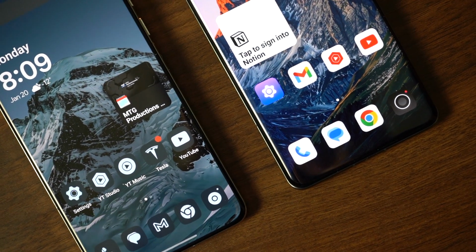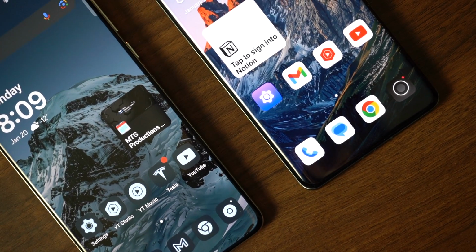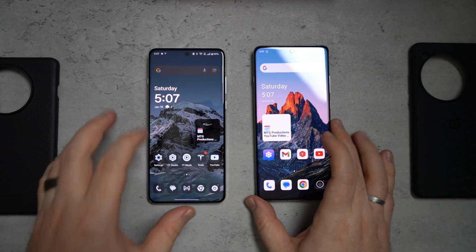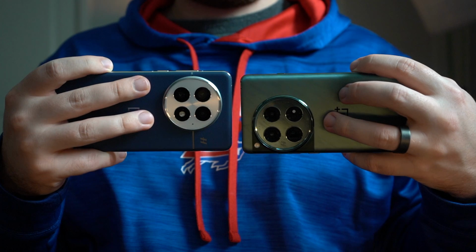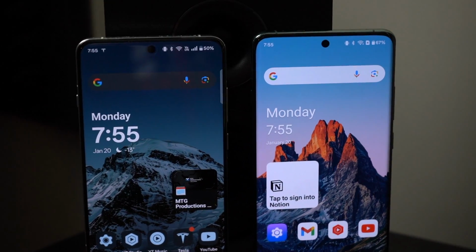It also supports Dolby Vision and HDR10 plus, and the corners are more rounded than the OnePlus 13 in my opinion. The curves, while on both of them they're not that noticeable, especially on camera, you kind of have to look at them in person. There's definitely less of a curved display with the OnePlus 13. Hopefully next year they make it completely flat.